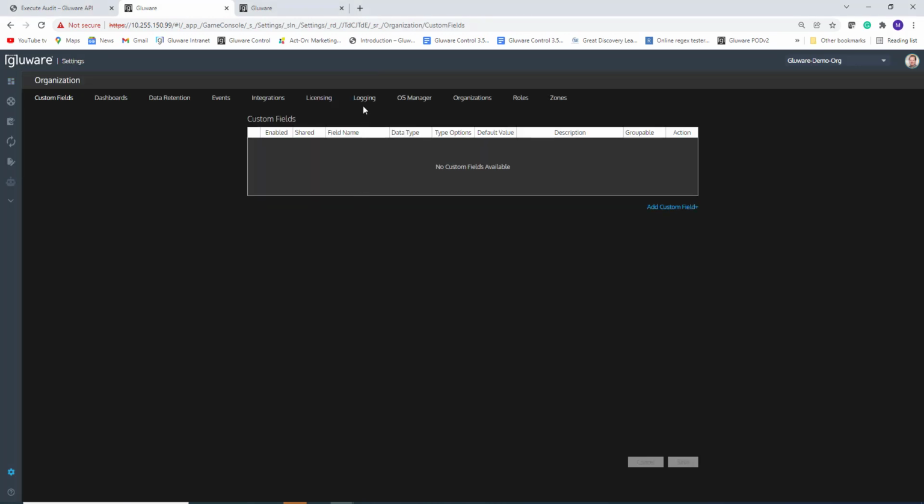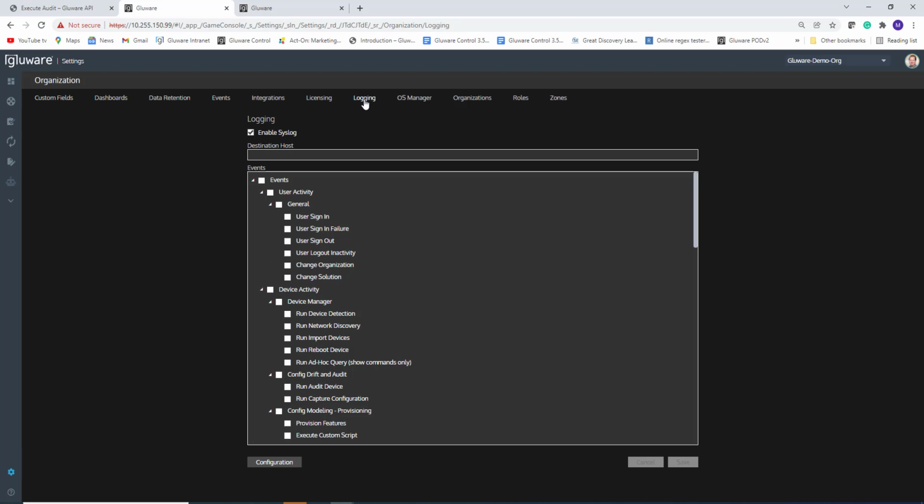Then there's a new option for logging. This is where you're going to turn on your Syslog sending capability. You're going to put in the IP address of the host or hosts you're going to be sending to. Then you're going to turn on the type of Syslog messages that you want to send.